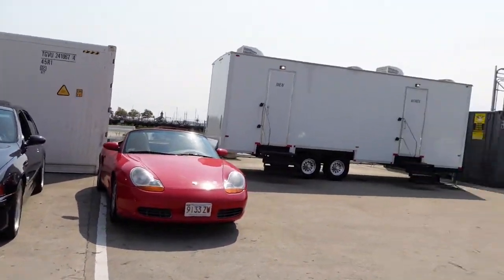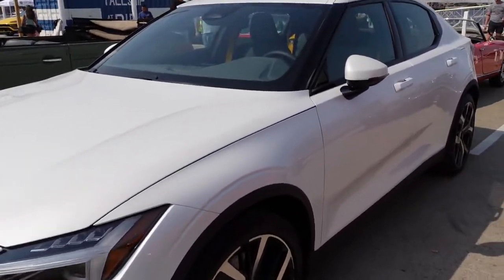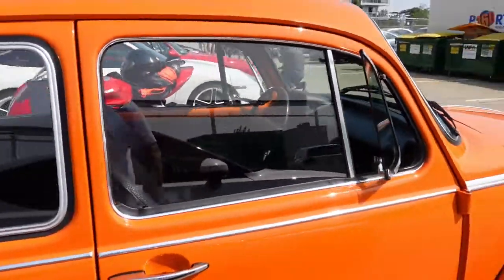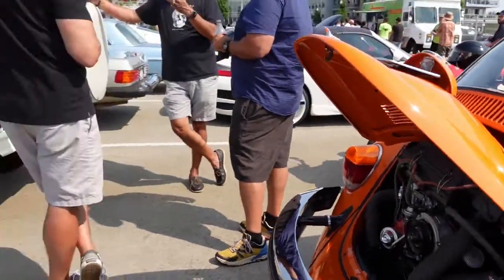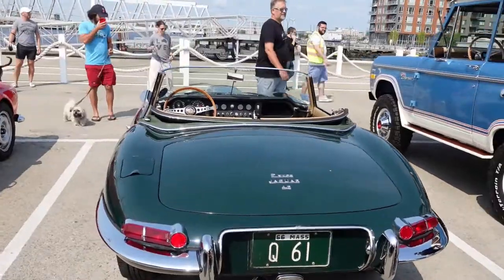We're Boxster buddies. Here's a Polestar. Shocking that I would see one on the road now, even though I just test drove one last week, so it was pretty cool. Here is the Beetle. Little tiny engine. Here is a 1966 Jaguar E-Type in British Racing Green.